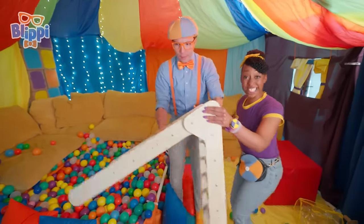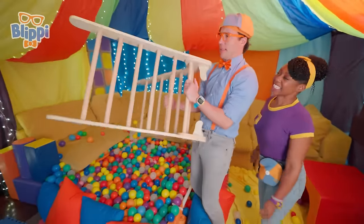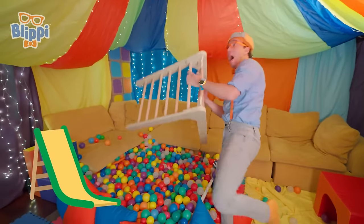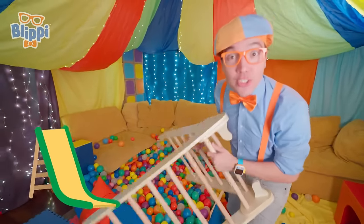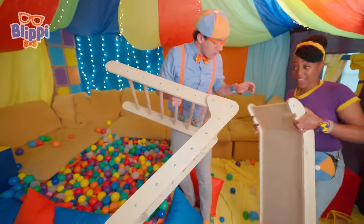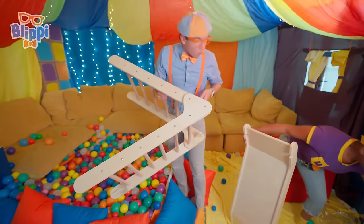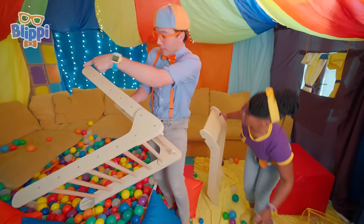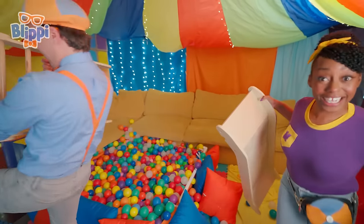Look, I found this in the backyard. Whoa, a ladder? Yes, some stairs for a slide! A slide? That would be such a good idea for an exit. Well, we have the stairs. And the slide. And we have some tools to put it all together. Okay, well, let's put it together maybe over there. Okay. Here we go. Great idea.